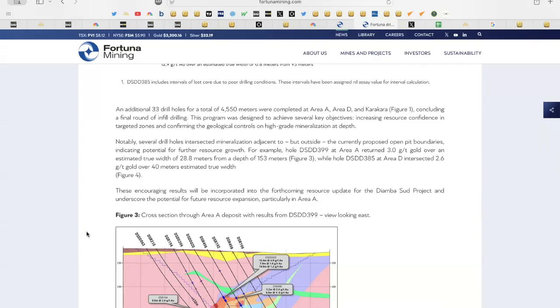And their drill holes intersect mineralization not only adjacent to but also outside of the currently proposed open pit boundaries, indicating the potential for further resource growth. And these results will be incorporated into the forthcoming resource update for the Diamba Sud project.